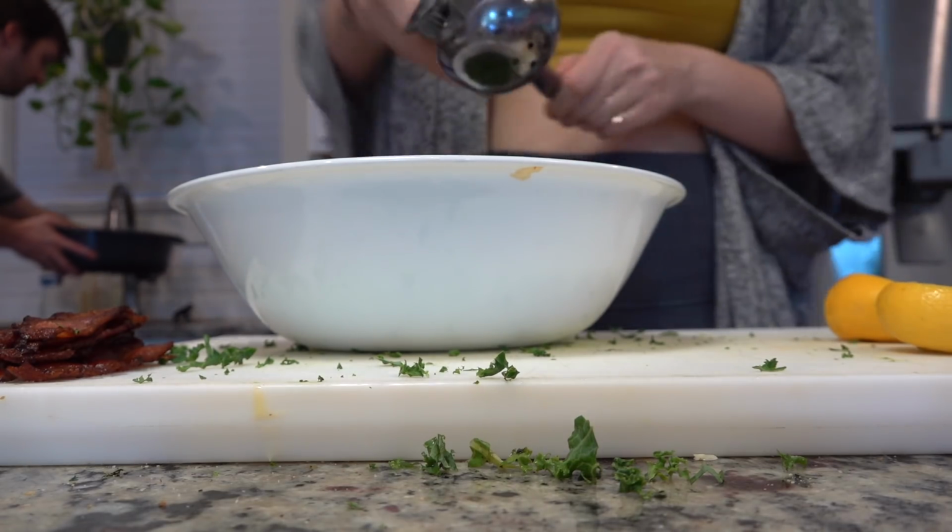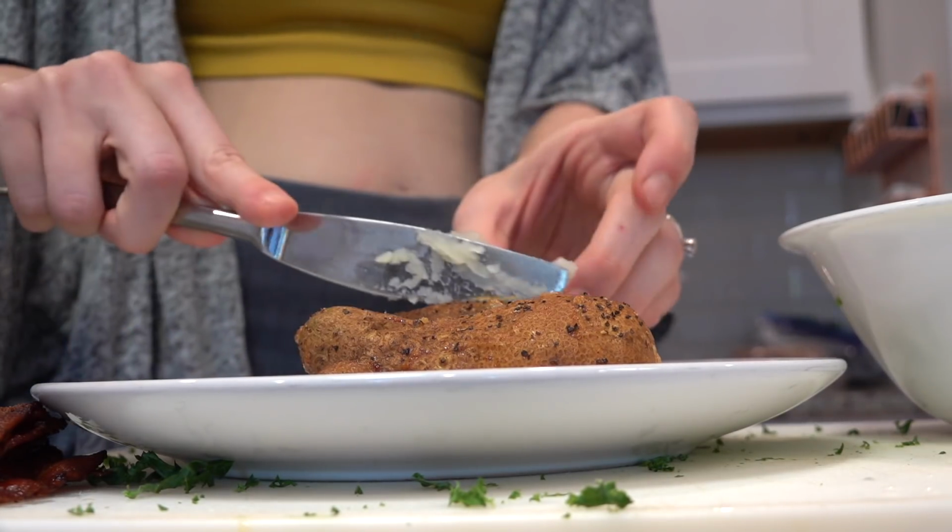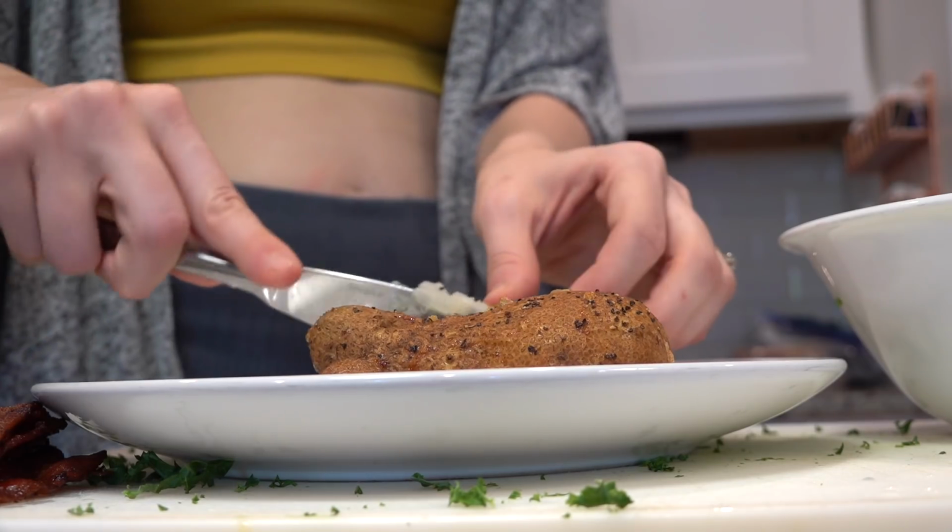Now at this point, the potatoes were done cooking, so I pulled them out of the oven and I cut them open and they smelled amazing.